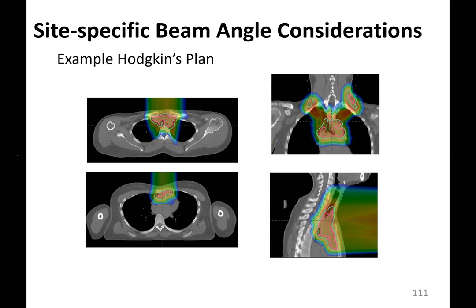So this slide is an example of Hodgkin plans. Here is the example with an anterior beam passing through that is used to spare the heart, right? As well as a lot of lung compared to the photon. So you see, this is a single beam. So you can treat Hodgkin disease in order to spare the heart as well as the lung.